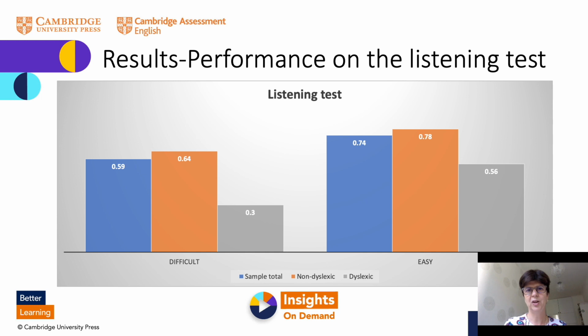We see very much a similar figure. In fact, even for the difficult text, dyslexic students are doing far worse than their non-dyslexic counterparts. For the easy text, the difference is somewhat smaller. One reason perhaps is that these texts were meant for reading. Students had to find specific information. Because dyslexic students can have challenges with remembering information, phonological processing, and working memory, they might find remembering or focusing on listening text more challenging. So that's for listening. It's probably against your predictions or expectations.